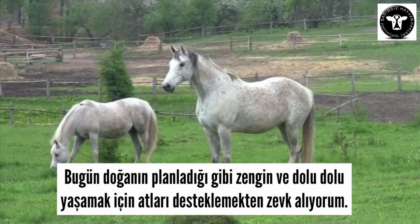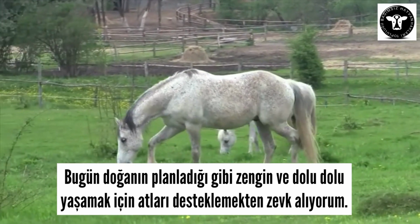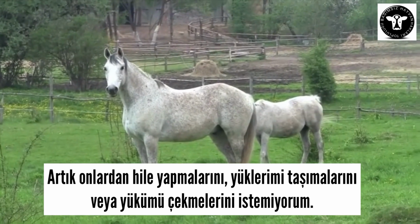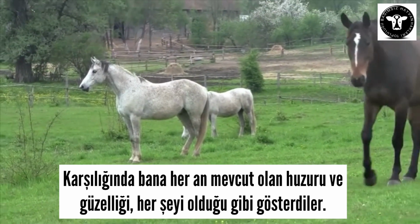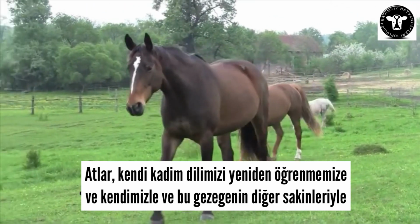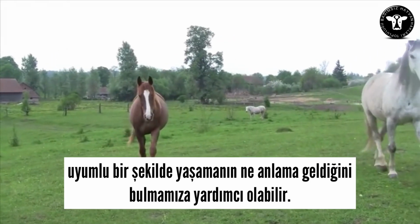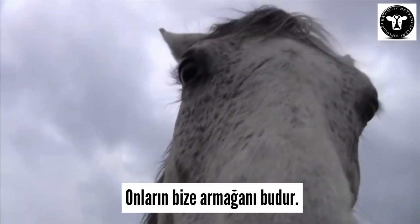Today, I enjoy supporting horses in living rich, full lives as nature intended. I no longer ask them to do tricks, carry my burdens, or pull my load. In return, they have shown me the peace and beauty available in every moment with things just as they are. Horses can help us relearn our own ancient language and to find what it means to live harmoniously with ourselves and the other residents of this planet. This is their gift.